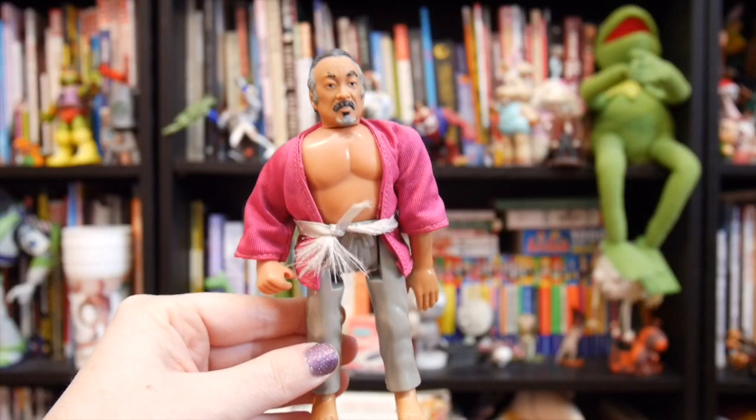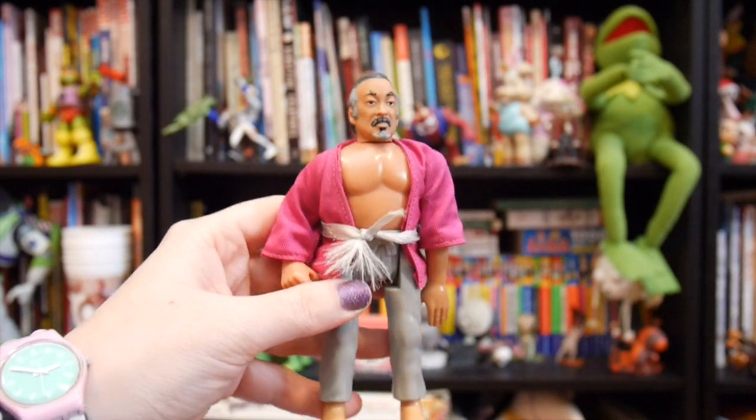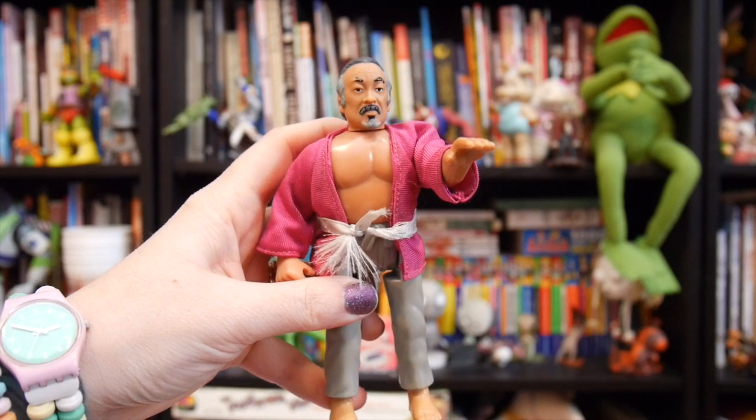Wax on, wax off, Mr. Miyagi. He has a super cool dude button on the back, and he keeps his arm down like that, and then when you want to wax on, wax off, oh my god, you can squeeze his legs or press the button. It's amazing. Look at that. Oh my gosh, it's amazing. I love it. I love it. He's the only Karate Kid figure I have.